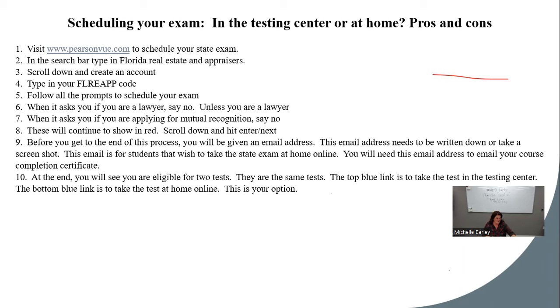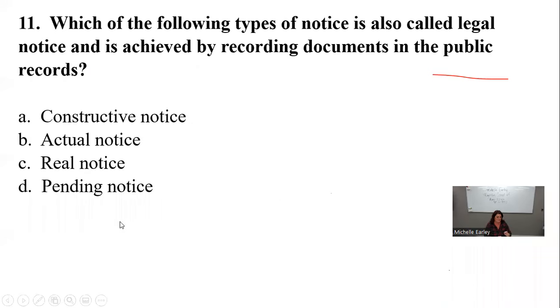But here's how to actually schedule your state exam. There's going to be 2 blue links at one point, and it tells you here that the top blue link is to take it in the testing center and the bottom blue link is to take it at home. And it's your option. So let's keep moving forward and look at the next question. Number 11.